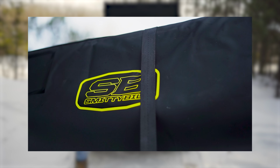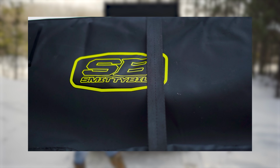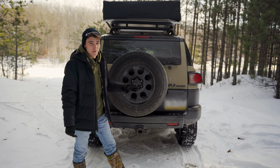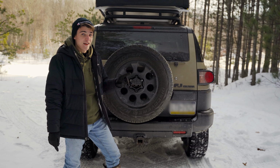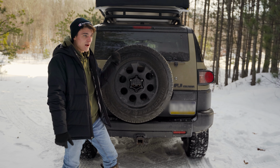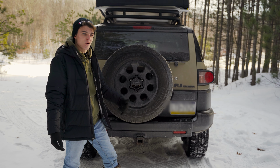I've slept quite a few nights in it, but obviously we only got this thing up on the road in about November. So the amount of nights I've had in this thing are pretty limited, but it's definitely growing with that. And in a few weeks, you're actually gonna see a video where I give my pros and cons of the tent and also show how to set it up. So stick around for that.